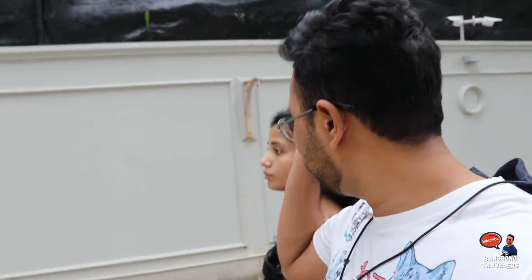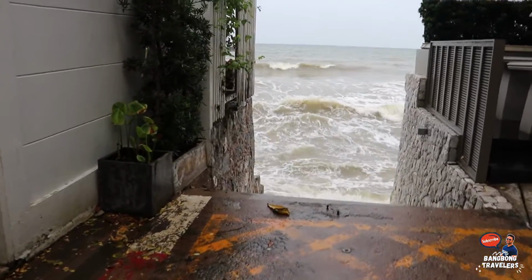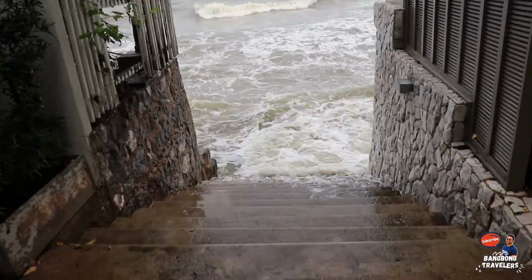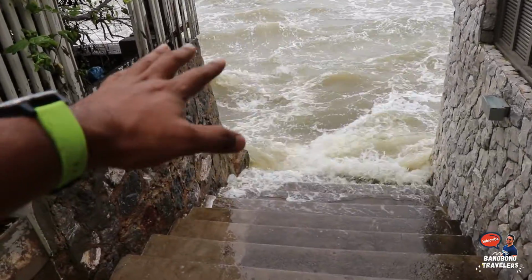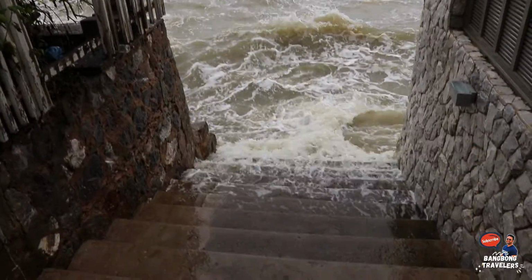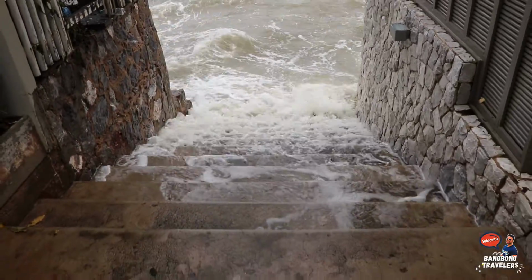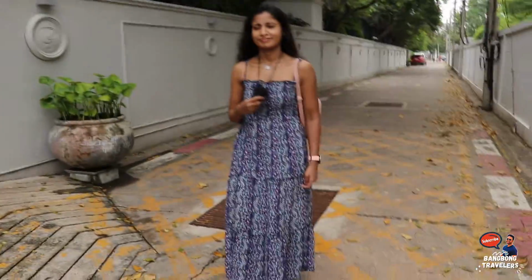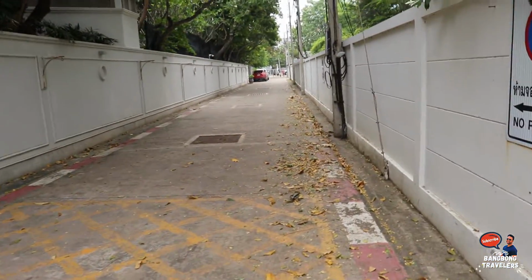Feeling really fresh. But here, I don't think we are able to find any restaurant. We need to go that way. I think so. Yeah. This is not a beach. The sea level is high. I think we need to go that way and left.